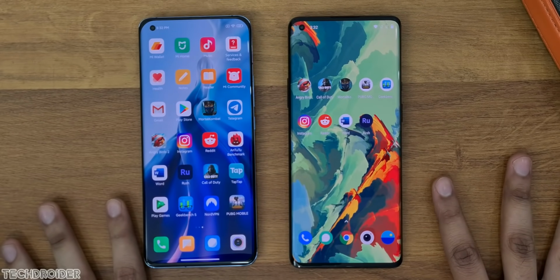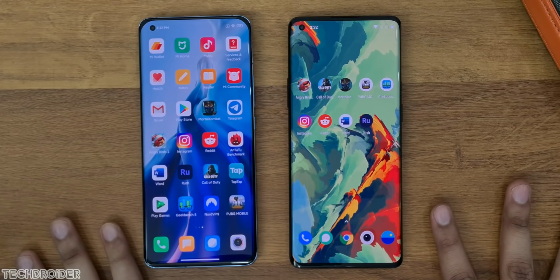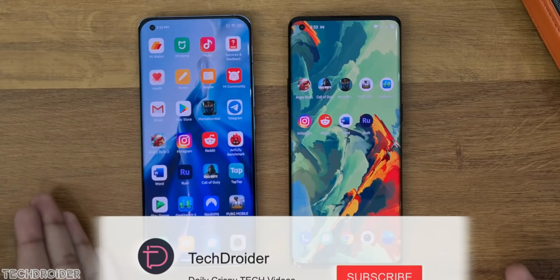So yeah, this is all, guys. Both these are amazing phones, I would say. The Xiaomi Mi 11 wins in some cases, while the OnePlus 8 Pro is an amazing phone with amazing CPU and GPU. Yeah, surely Oxygen OS 11 played an important role in making the OnePlus 8 Pro faster than the Xiaomi Mi 11 in some cases. Yeah, also the Snapdragon 888 is an amazing processor. All it needs is amazing software, which I hope Xiaomi can make with MIUI 13.